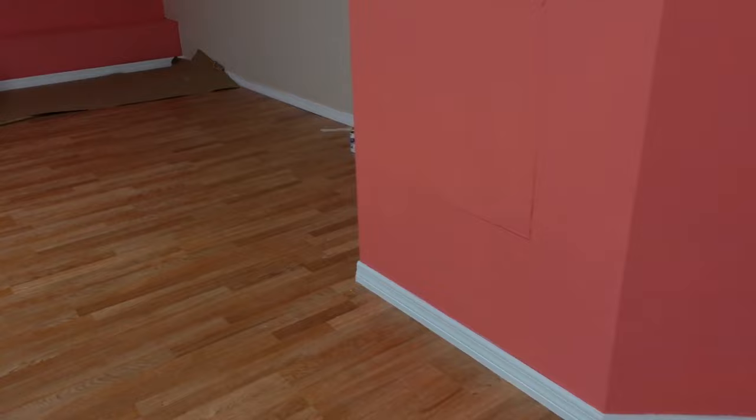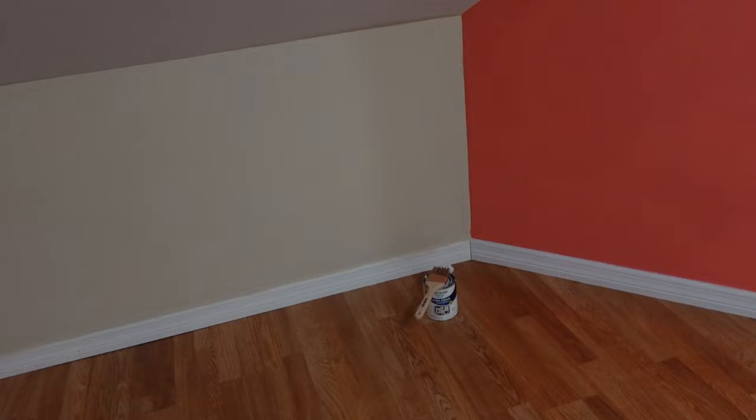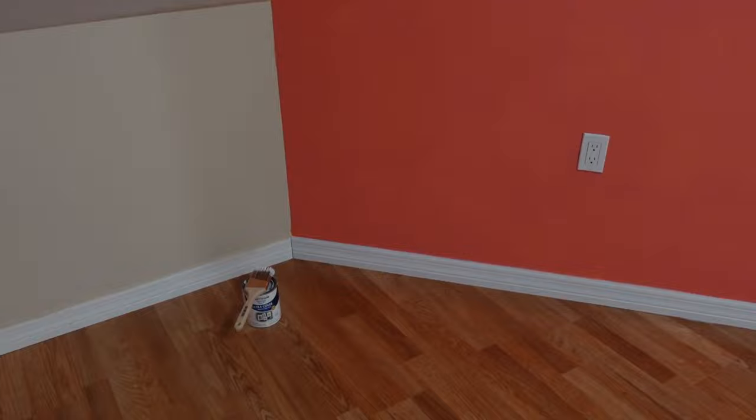Okay, I did the baseboards from there all the way over to here, and just that took like an hour, I think. So I should probably be going to bed, but I think I'm gonna do a few more touch-ups. I know, I should go to bed. It's midnight right now. I'm like debating with myself.